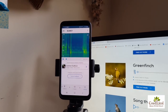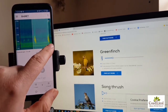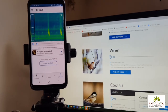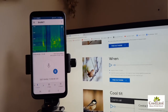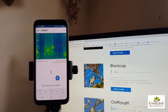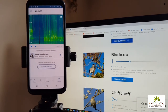Let's try greenfinch. European greenfinch, almost certain. Well, let's give a wren a go. Almost certain it's a wren. Blackcap. Oh, well, there we go. Not bad, eh?